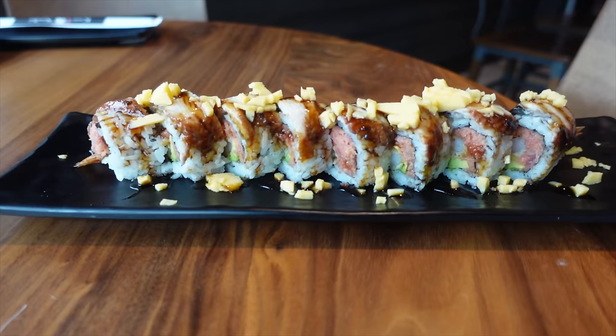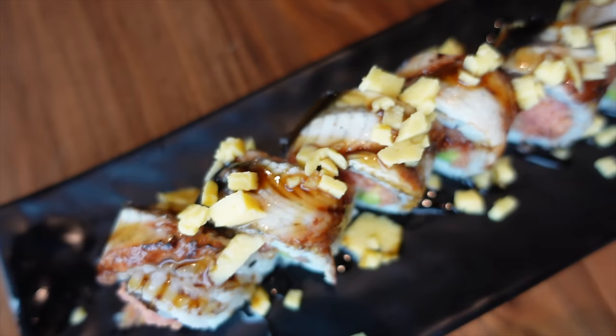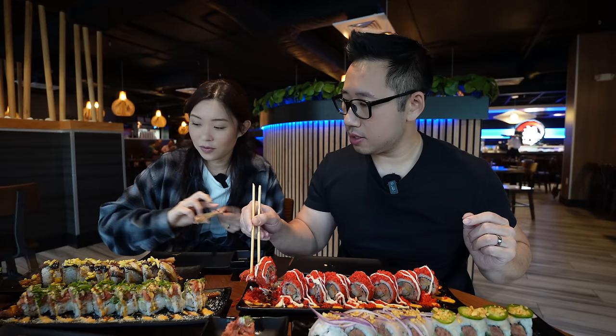And this is the Bonnie and Clyde. It has unagi on top, that nice kabayaki sauce. On the inside, there's avocado, spicy ahi, and more shrimp. And on the top, there's even some sweet tamagoyaki on there. Oh man, this sounds like my roll. Yeah, this is more like Felix. He loves his unagi.